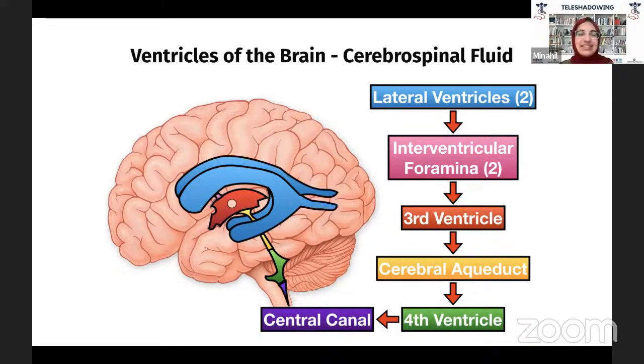Essentially, there is this series, and you can see here it's color coded, but these are the ventricles of the brain. I had this anatomy software which would show me, and maybe I could screen share it now. Robin, you can go ahead and talk a little bit more about the importance of the ventricles of the brain while I pull that up.